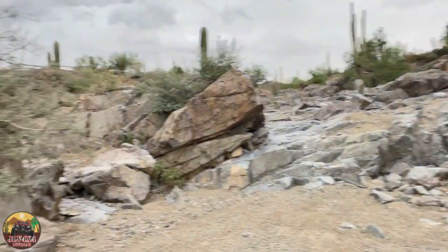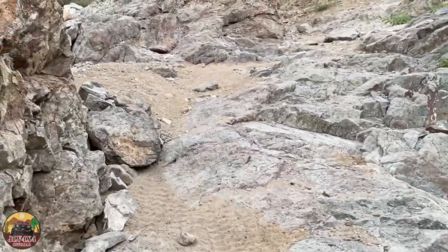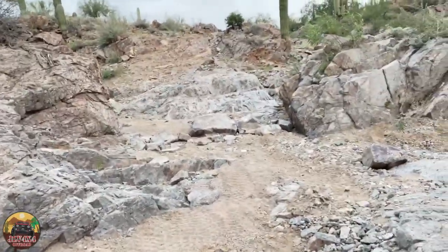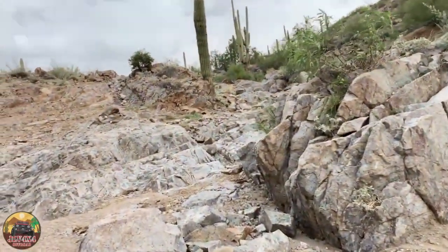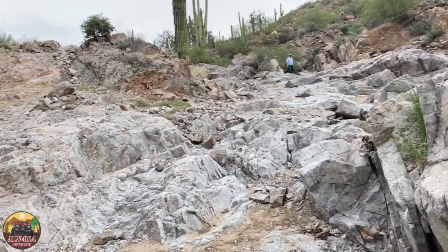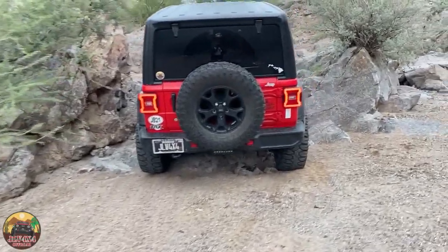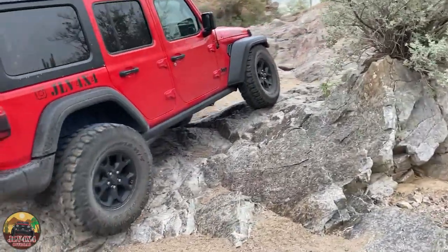So the left side, I guess, is here. Doesn't look that easy for me, but holy shit. It's very, very rocky. A lot of rocks. Should we do it? Okay, there's no turning back now.